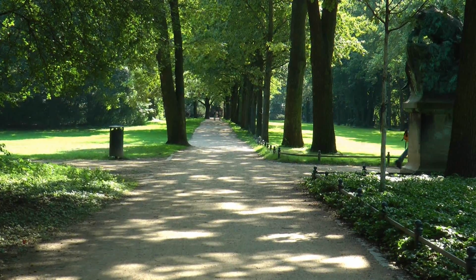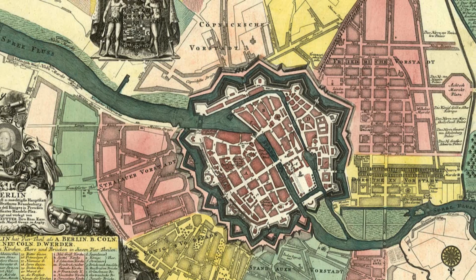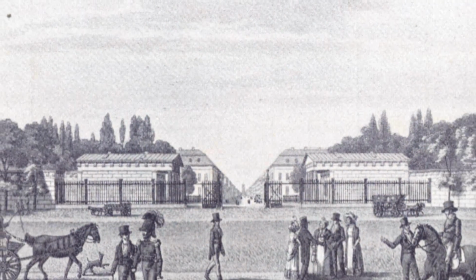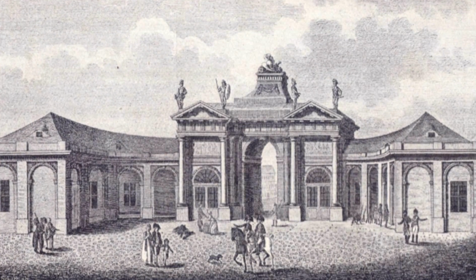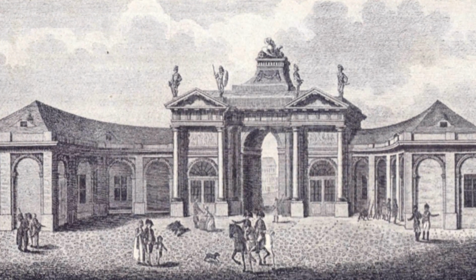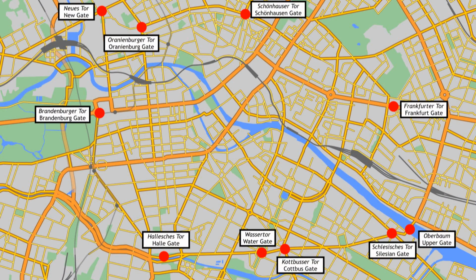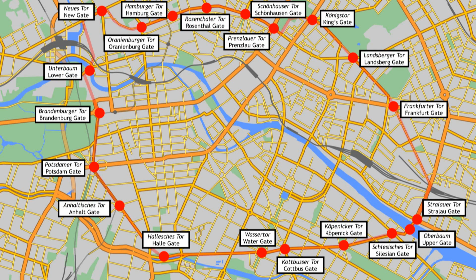By the 1730s, Berlin had grown to cover roughly what is now the locality of Mitte. A new wall was built, but not for military protection. Instead, it was a customs wall so the authorities could control and tax imports and exports. Some of the names of the various gates survive as names of U-Bahn stations, streets and squares, so it is possible to trace the rough course of this wall.